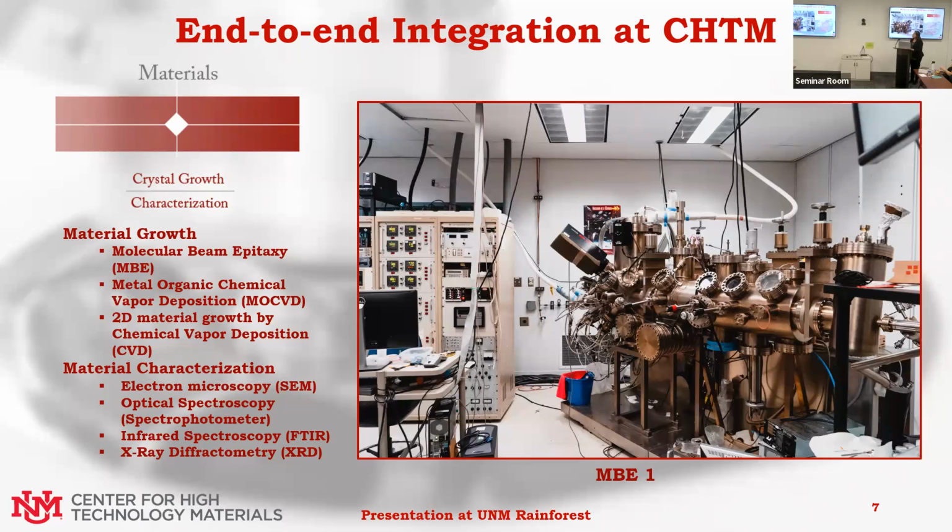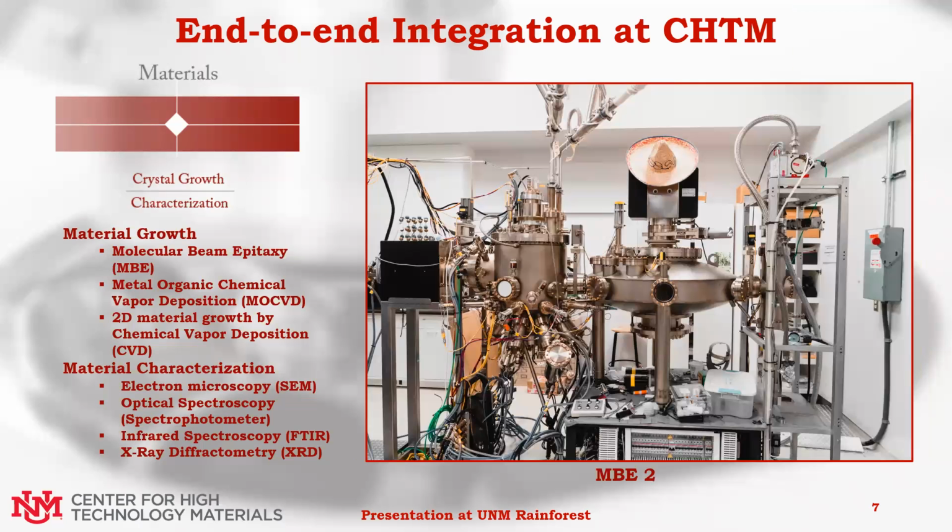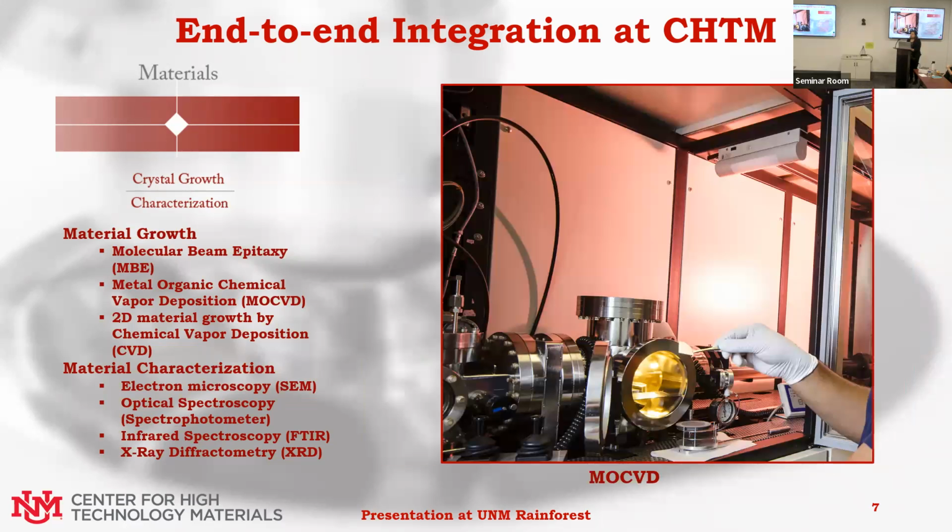And so this is one of our MBE systems that's in the MBE lab. This is the second MBE system, the one that I said was the most expensive of all. We have a group dedicated to it and a research professor dedicated just to running the MBE system. And this is the MOCVD system that is in the crystal growth lab. There is a separate group that works only on MOCVD growth, characterization, and making devices.